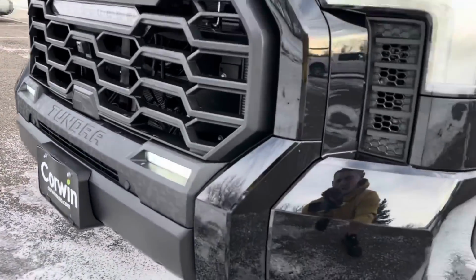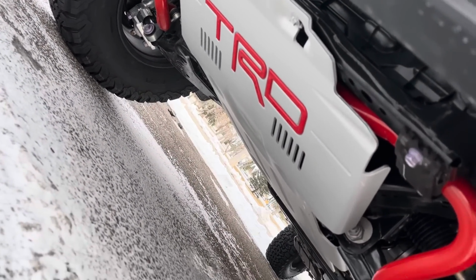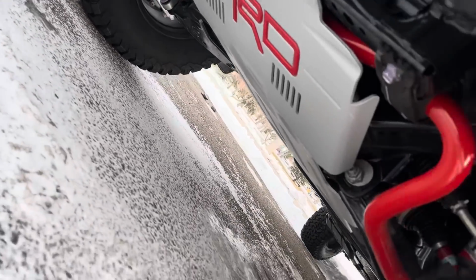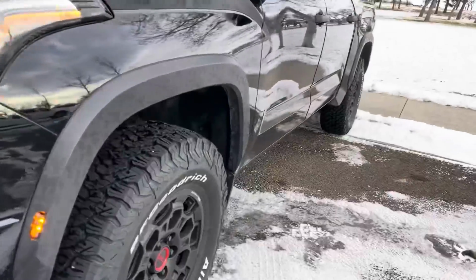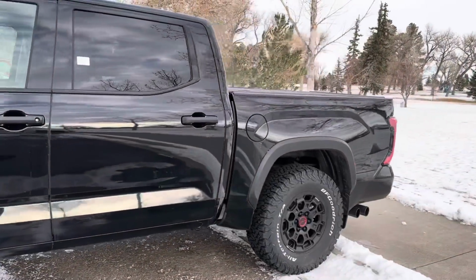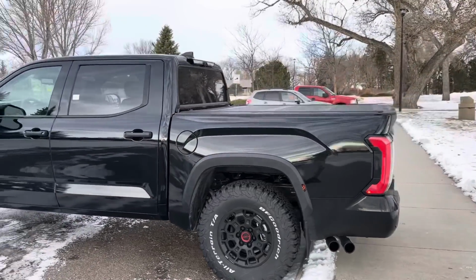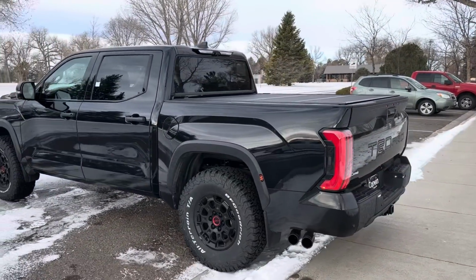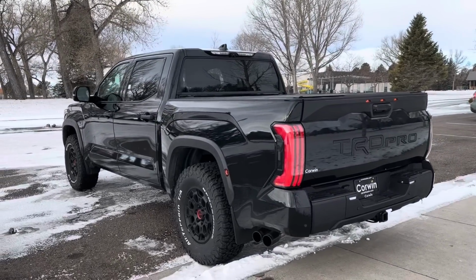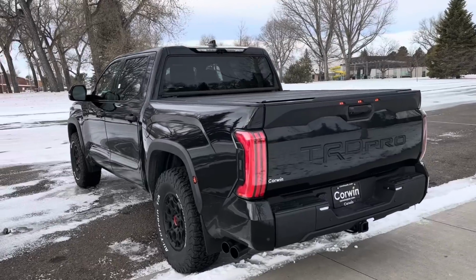Still get all the good tidbits of days of old, like the TRD skid plate, of course, sway bar, the TRD Fox tune suspension. It really is a great feeling vehicle. I gotta admit, maybe it is the KO2s, but it does feel a bit firmer than my previous generation. And you guys let me know if you've experienced that as well. I think it might be the KO2s to some degree, but it feels a bit more firm.